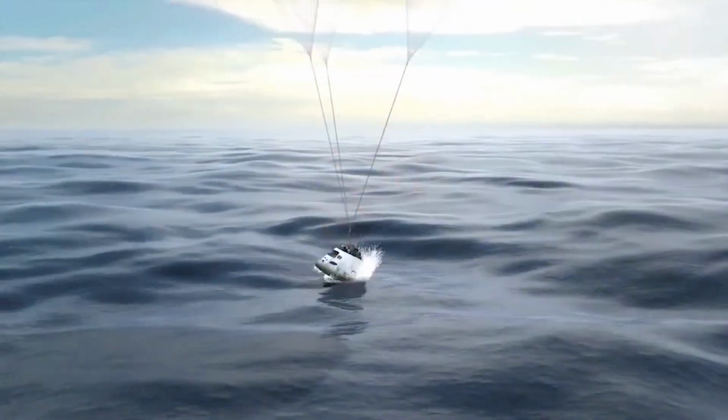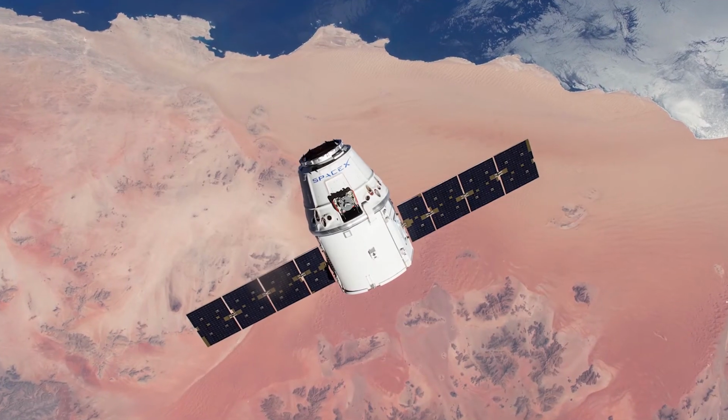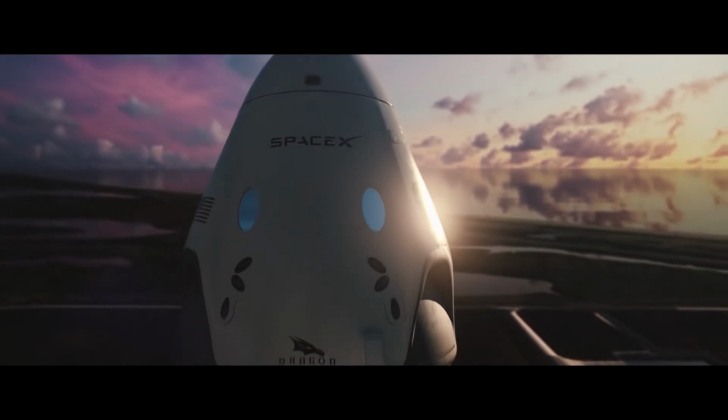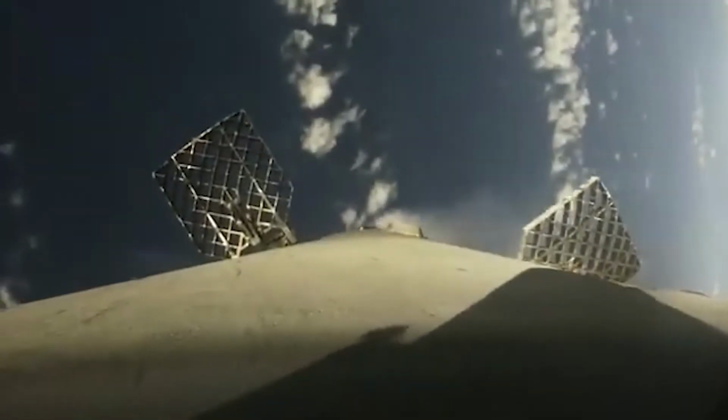Now, what's really interesting is the fact that privatization of the space industry, though still in its natal stage, is seemingly a lucrative venture, at least in the case of SpaceX, where innovation has led to drastic changes. SpaceX's drive to make spacecrafts reusable has resulted in Crew Dragon being partially reusable.